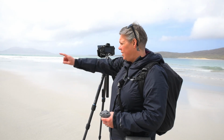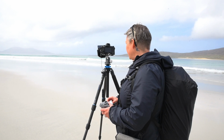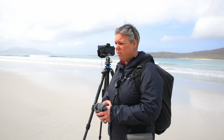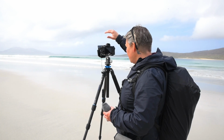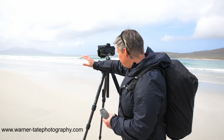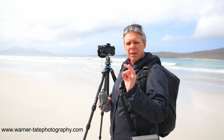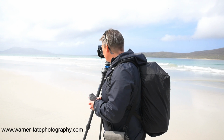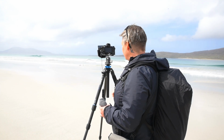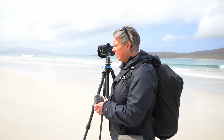So we've just made it to the end of this little curve here, and it's equally as stunning as any other part on the beach. We've got the sun coming in and out with the moody clouds. When the sun comes out, it lights the water and it just looks beautiful there again with these rolling hills in the background.